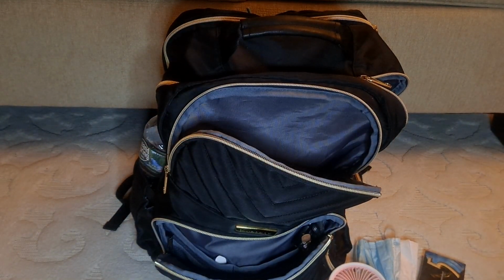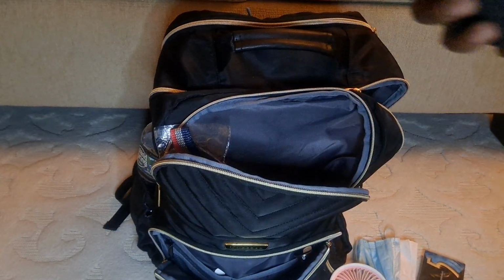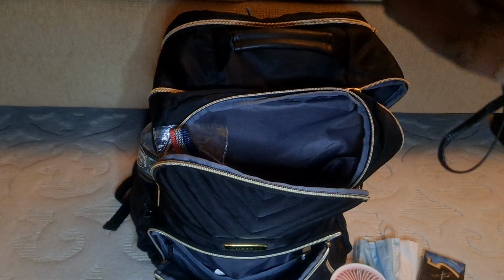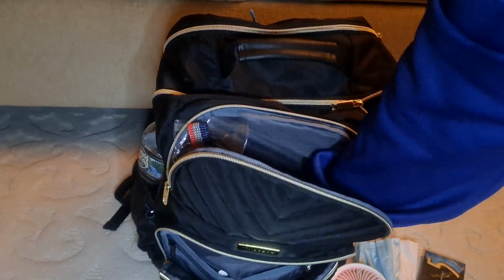I drink water off this, so that one I didn't take off my bag. This is usually on my person, but I have it in my bag. It's a hand warmer. It's winter time here in the city. We're in December. December 29th to be exact. Sunday.